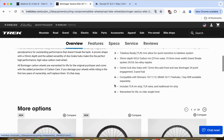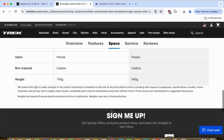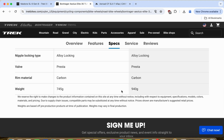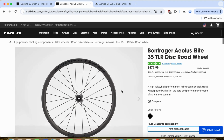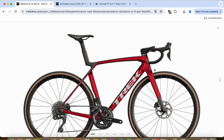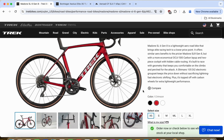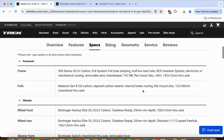And the total weight of this wheelset, let me just double check, I saw it somewhere, yes. So 940 grams rear wheel plus 745 grams front wheel, so let's call it, roughly speaking, 1,700 grams for this carbon fiber wheelset. Again, I think it's a perfectly fine wheelset out of the box. I'm glad that they've included a carbon fiber wheelset on this bike, again, when you consider the retail price of $5,500 US.